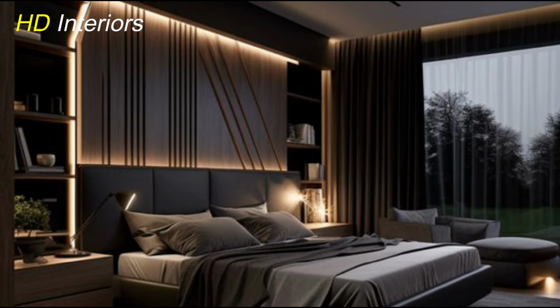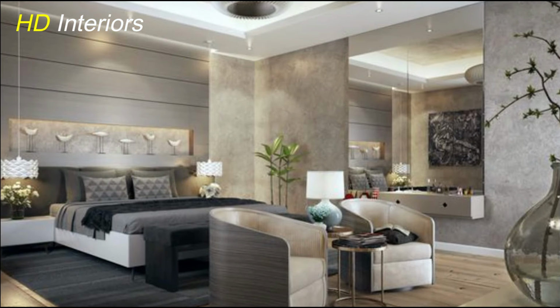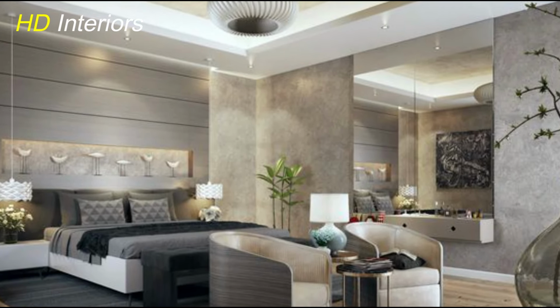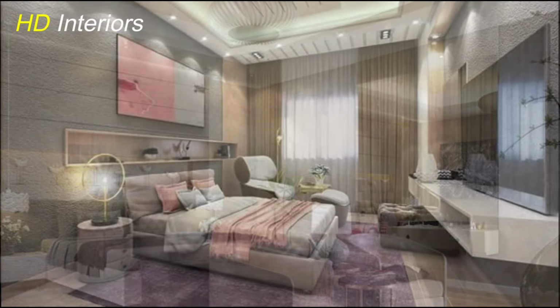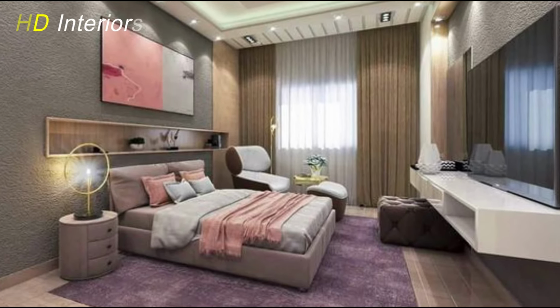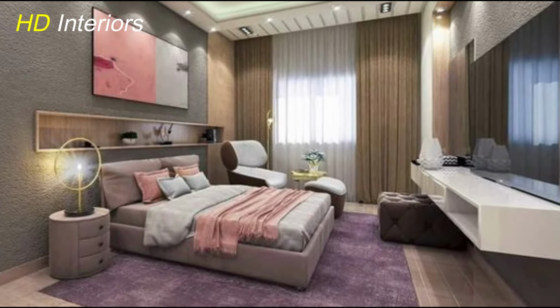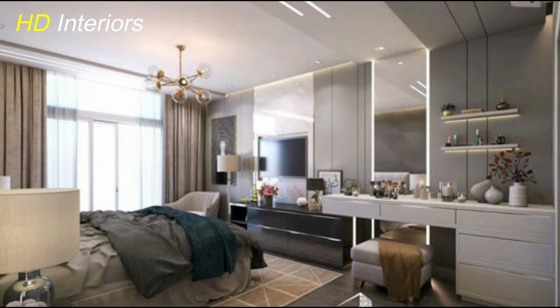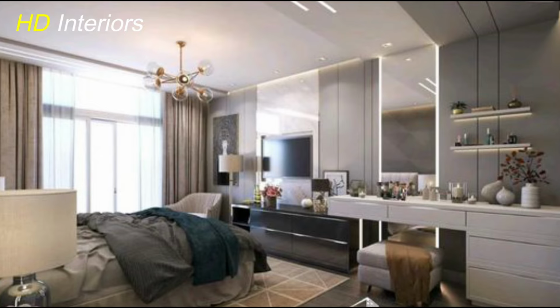Pairing these textures with calming neutrals like soft grays, creamy whites, and muted pastels can further enhance the feeling of relaxation and sophistication. Imagine walking into your bedroom and being greeted by a palette of soothing colors and sumptuous textures. It's like stepping into a luxurious oasis where every detail has been carefully curated to evoke a sense of tranquility and elegance.